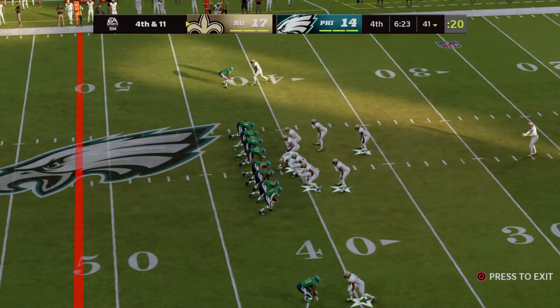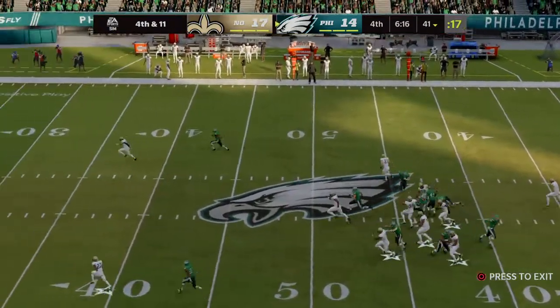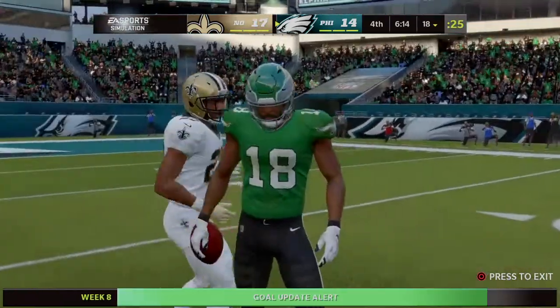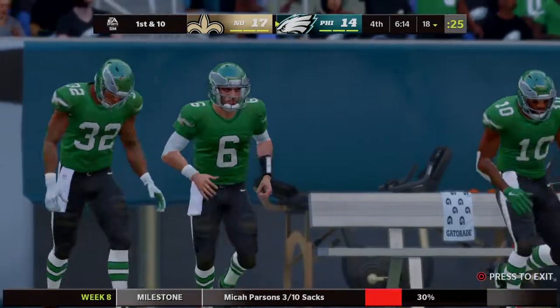Here's Thomas Morstead now, as he's on to punt for the first time this afternoon. And just a single punt for him in the loss last week as he sends this one away. 37 yards on the punt with no return. And the Eagles will have it, taking over 1st and 10.